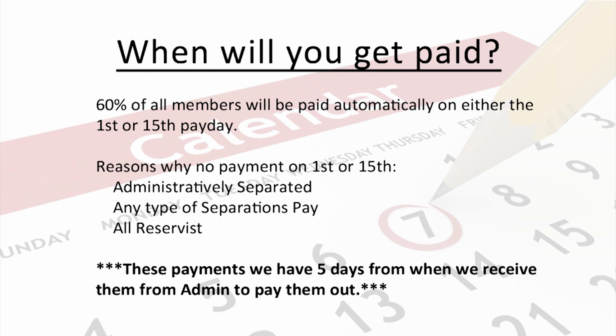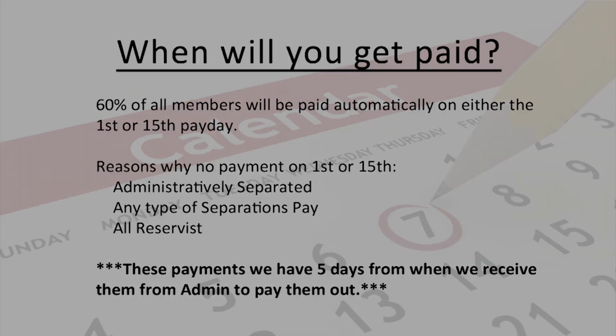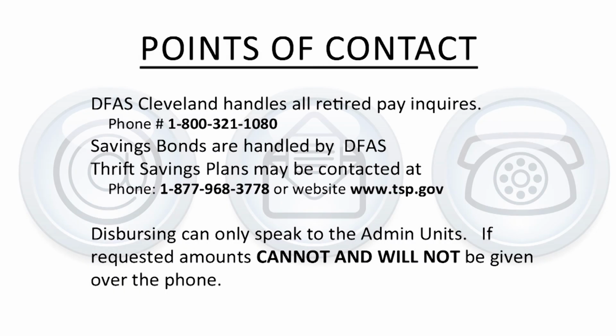For these payments, we have 5 working days from when we receive them from your admin to pay them out directly to you. Take a second to write down your points of contact. Dispersing can only speak to admin or the member themselves regarding claims. Unless a spouse or personnel with proof of power of attorney present themselves at the help desk of the dispersing office, amounts requests cannot be given over the phone.